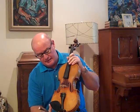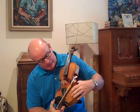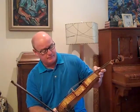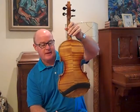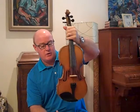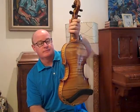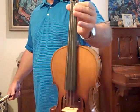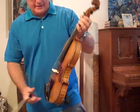This violin has had a crack repaired here that's about 2 inches long. Overall, it's a really nice looking instrument. Nice back on it. Has a very strong but round tone. It's a good fiddle. Has new pegs, new nut, new bridge.